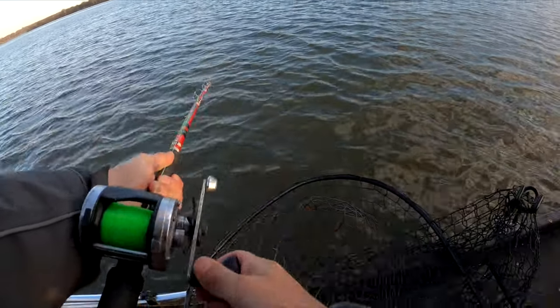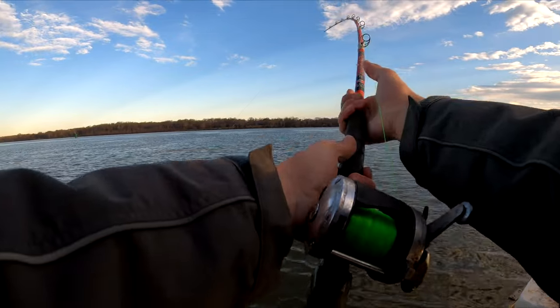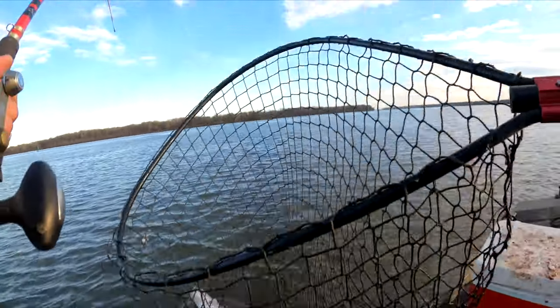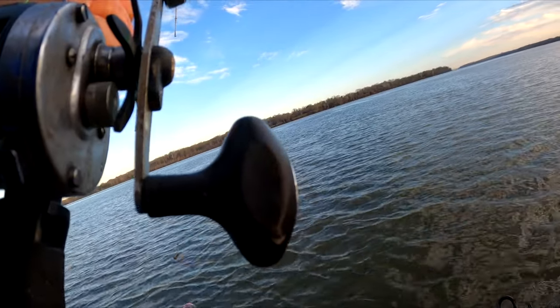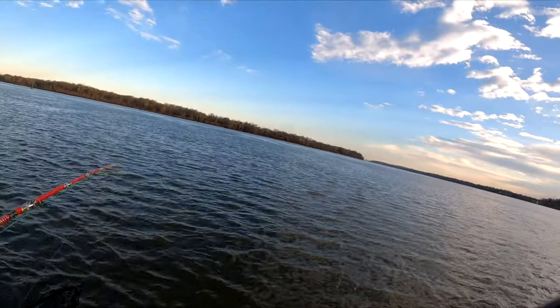I should add a float to that, because when I'm by myself, there's a good chance I'm gonna lose that thing. Probably don't need to net it. Get that net going. Ooh, how did he stay on with all that messing around? It's kind of in his jaw bone.